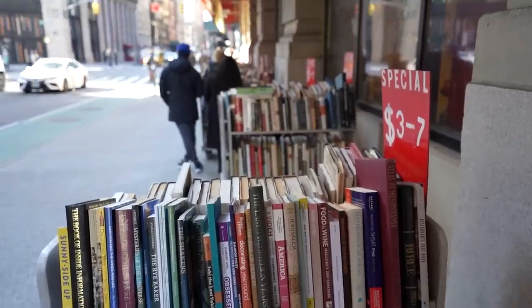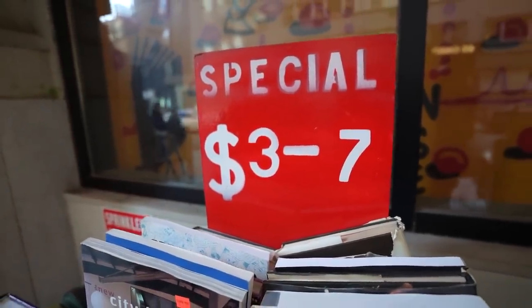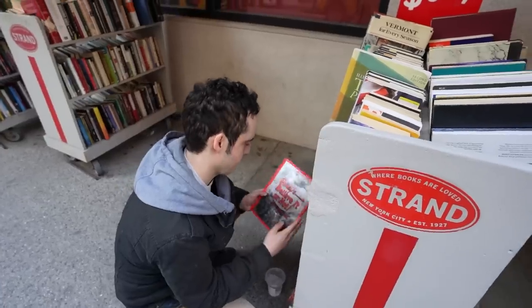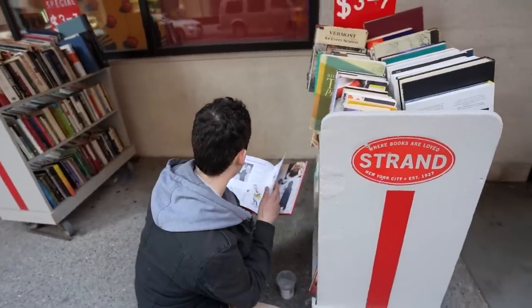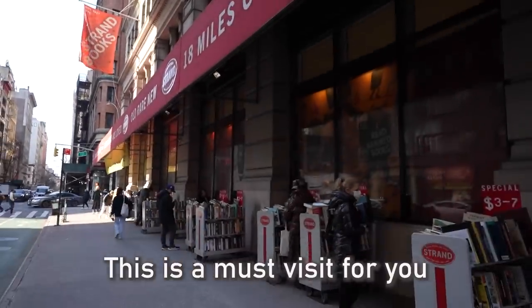Some could argue this is the best dollar you could spend right now. I mean, that's a lot of entertainment in one book. If it's nonfiction, probably a lot of knowledge too. Just because it says $3, they still have those dollar books hidden in here, if you wanna have a little fun hunting for them. Steamy French romance novel. All my tourists watching, this is a must visit for you.